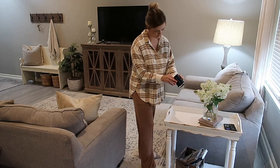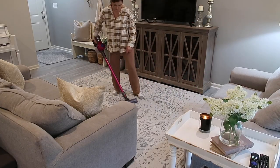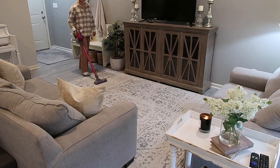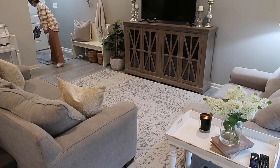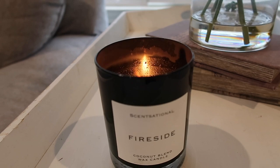We're gonna light a candle, and y'all, this candle I think is from TJ Maxx. It's called Fireside. It's from last year, and it smells so good. It smells just like the fall, like the beginning of fall when it starts to get cool and everybody starts lighting their bonfires. That's the best smell in the whole entire world. So that's what our living room smelled like on this day. It was so cozy. We're gonna vacuum up these rugs, and then we're gonna get the other side of the living room mopped up.